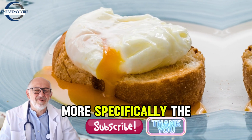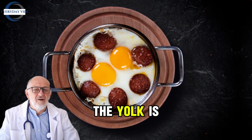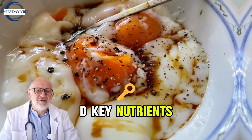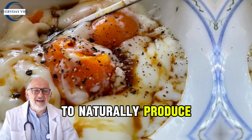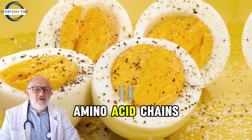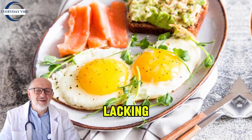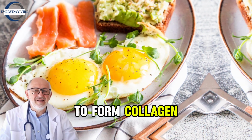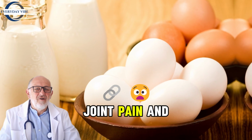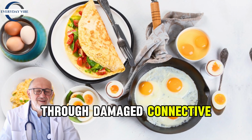More specifically, the yolks. While egg whites are high in protein, the yolk is rich in biotin, sulfur, and vitamin D, key nutrients your body needs to naturally produce collagen. Sulfur acts like a bridge connecting amino acid chains, the building blocks of collagen. When sulfur is lacking, your body struggles to form collagen properly, leading to weak ligaments, joint pain, and leg swelling from fluid leaking through damaged connective tissue.